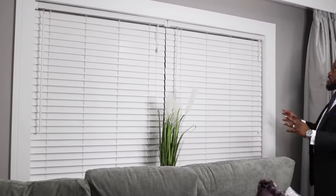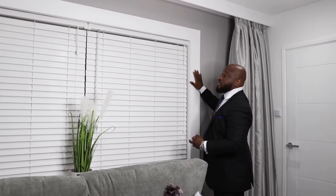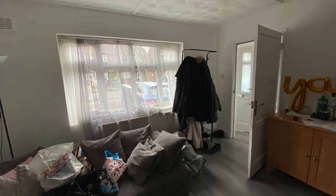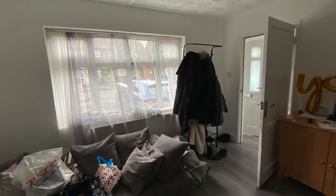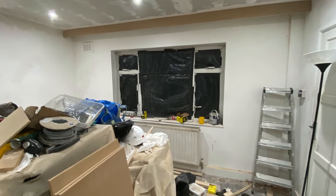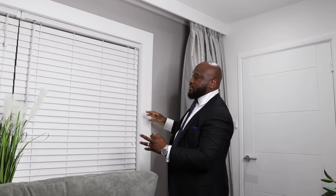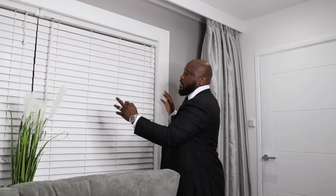What we wanted to do in this space basically was to create a modern feel, but give it also character by putting these architraves around it. This was just a normal plain wall, normal plain window. So we wanted to give it character, and we also wanted to give it a nice contrast. So we had to get this paint mix to match with the curtains, as well as to put these white architraves just to give it character. And as you can see with the blinds, it just gives it that nice feel to it.